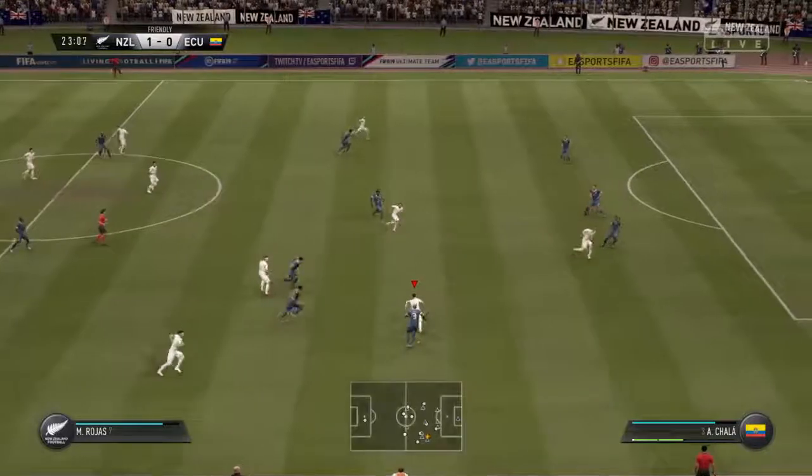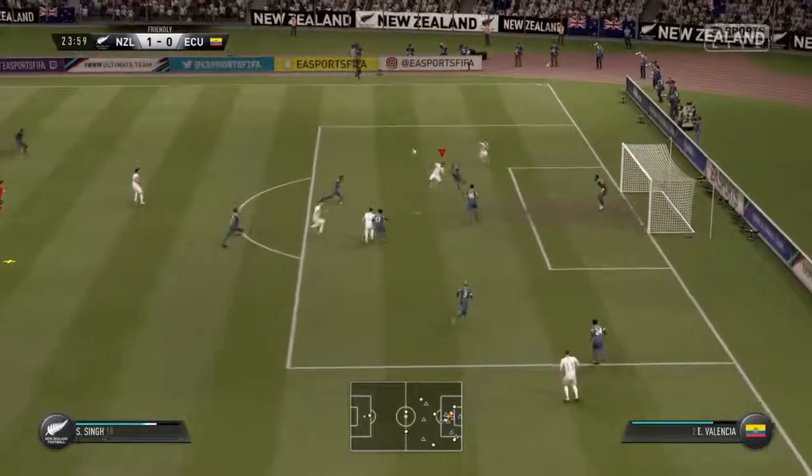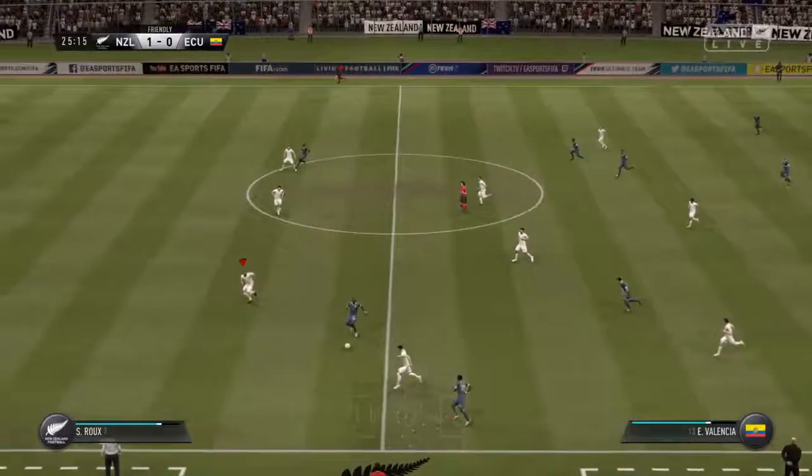Rojas. Very weak challenge. Wood put into the middle. Good defensive clearance there. Valencia.